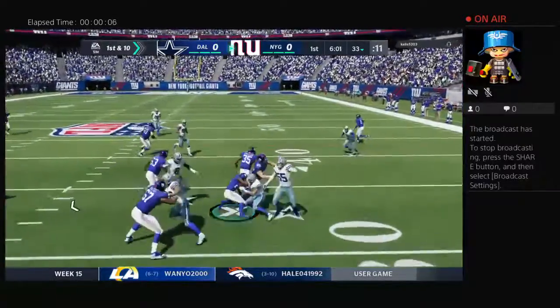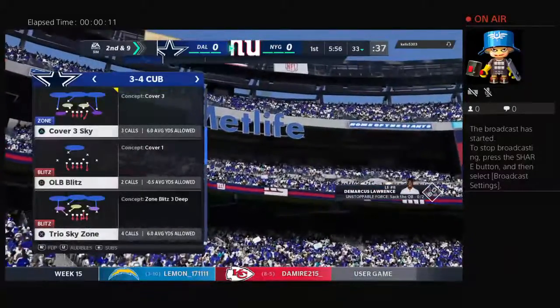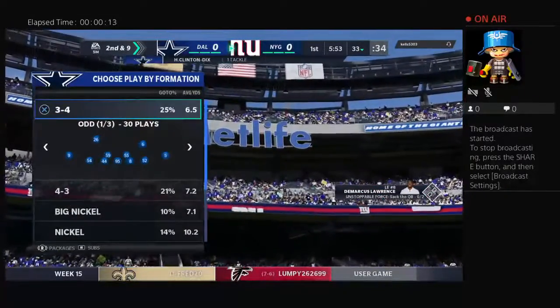On the ground, this is Saquon Barkley. And he'll get this up only to about the 33. Just a yard on the first down carry, so it's 2nd and 9.